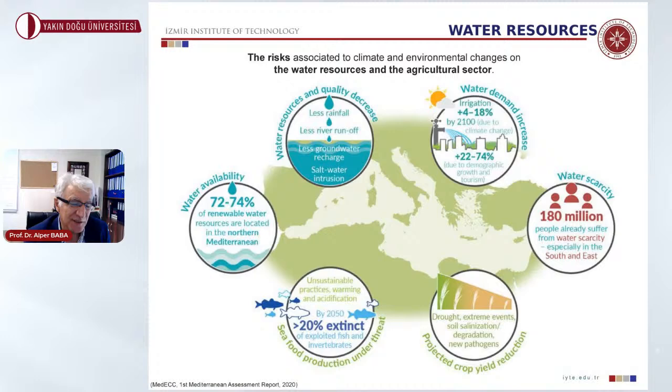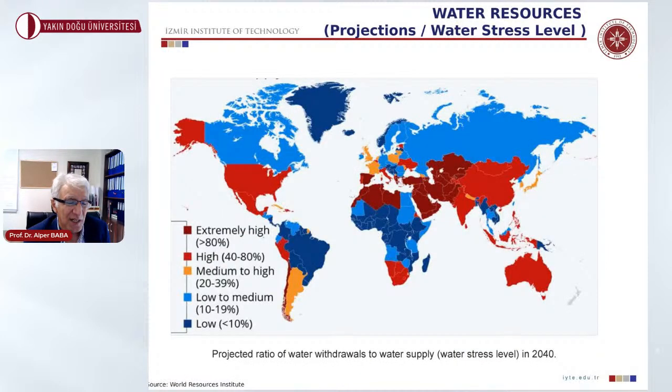And then if you look at seafood production and other matters under the treaty in this region, drought extreme events can also be seen in the Mediterranean region. And this shows the water resources stress level, especially the red one, which is extremely high stress in this region.